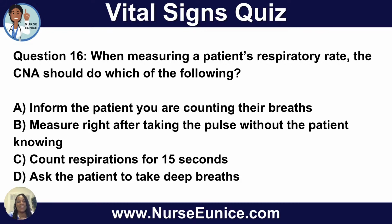All right. So question 16. When measuring a patient's respiratory rate, the CNA should do which of the following? Would it be A, inform the patient you're counting their breaths? B, measure right after taking the pulse without telling the patient? C, count respirations for 15 seconds? Or D, ask the patient to take deep breaths? Team, what do you think? What do you think?